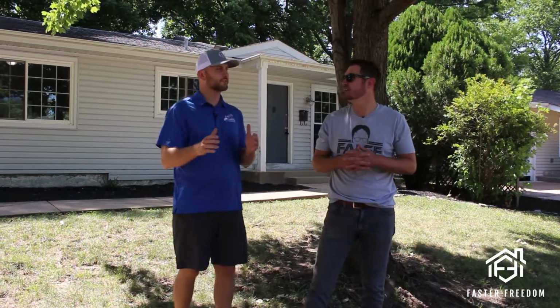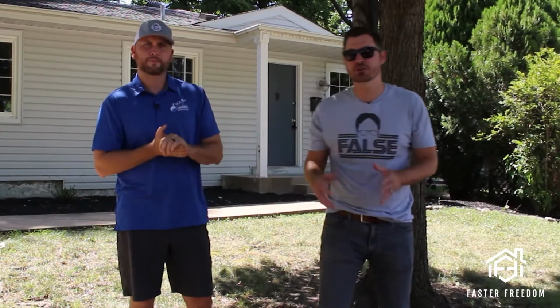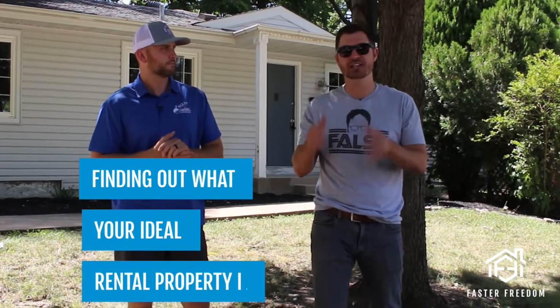The crazy thing is this 115th one is not much different than our first one. So we'll show you how to repeat these steps and find the exact property that you want to build your rental portfolio. So the first thing I would suggest doing is finding out what your ideal rental property is.